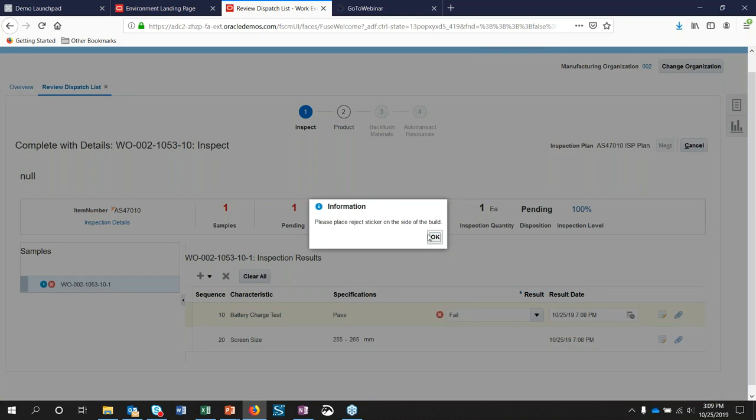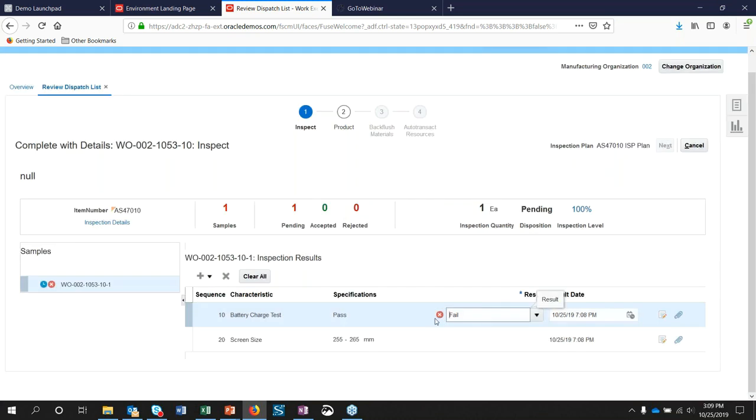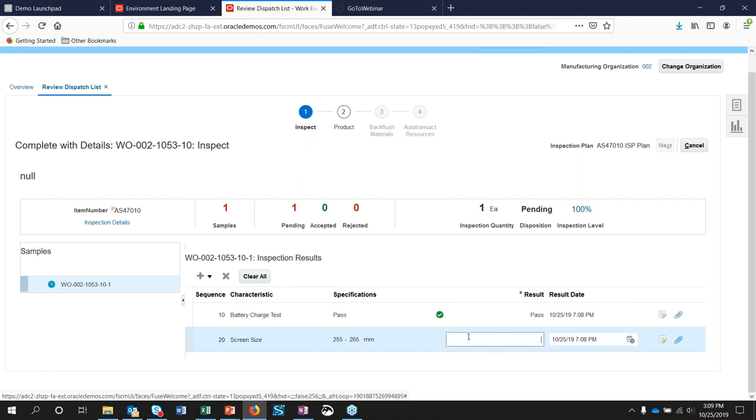In addition to the message, I immediately have a red X here that shows me not only has this failed here, but it has failed here. But if I do change this to pass, it will change my status to green, and I will go ahead and do the same thing. I'll put in my specifications here, and I'll move on through the execution of the work order.